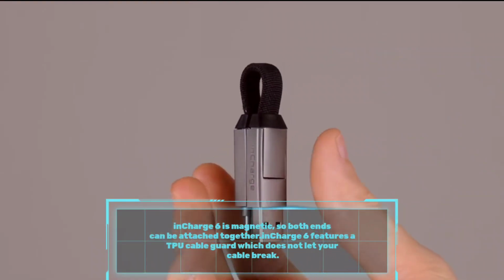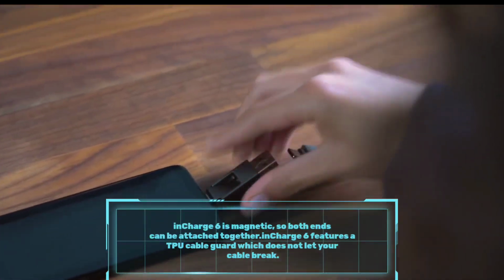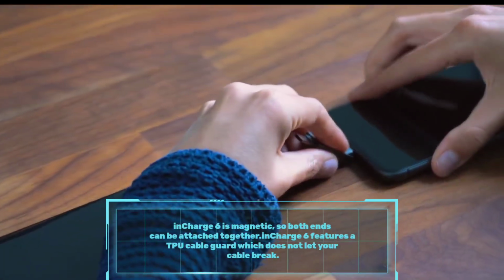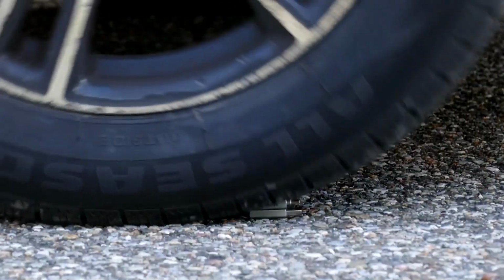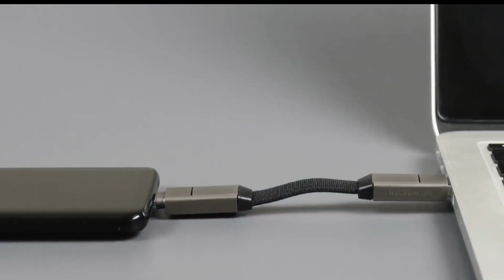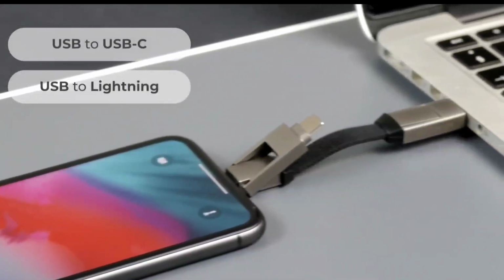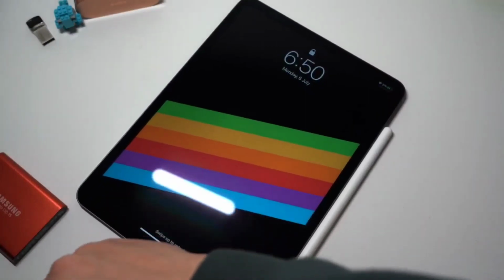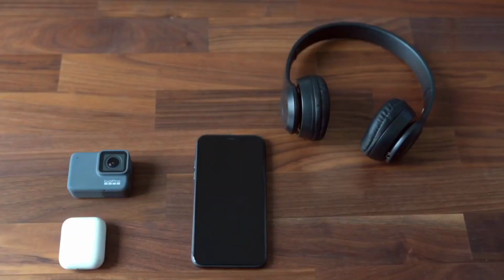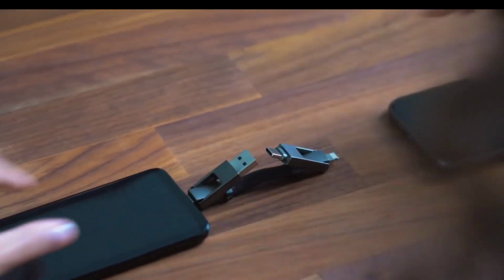InCharge 6 is magnetic, so both ends can be attached together. It features a TPU cable guard which does not let your cable break. The anti-slide system helps the cable stay intact even if you put pressure sideways. If your smartphone supports a USB-C port, you can easily charge different devices via this cable. If your Samsung S22 smartphone has a full charge and your wireless headphone is running on low battery, you can transfer the charge from your phone to your headphones.